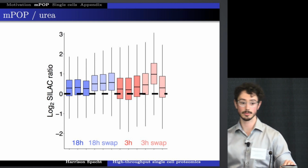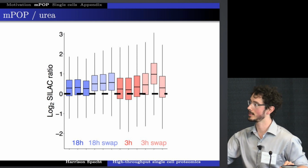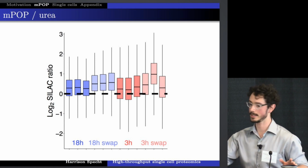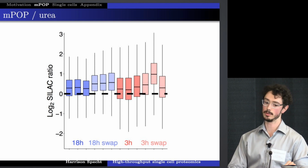But this is a whole distribution of the protein. Something that should come to mind is, okay, great, this looks pretty good. There's some variation. But what about membrane proteins or different compartments of the cell that may be very biased under these two techniques? We chose urea because it's tried and true, it's tested. But what about when we go and look at membrane proteins?